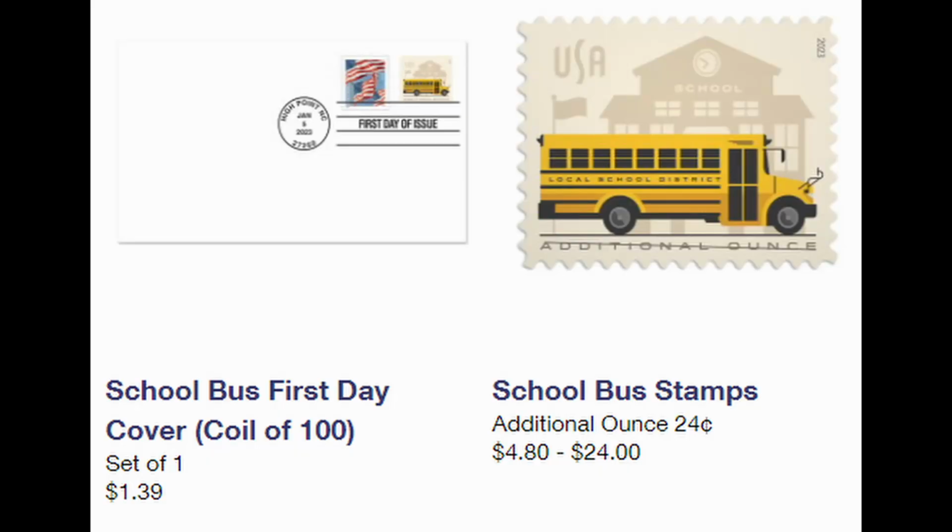If you want to buy the stamps, we don't get paid for it. We do not. I just want to make that very clear. But I will link the Postal Service's website. I'm not sure if they still sell them; I think this was only for the first day, but I could be wrong. I think you can get a single stamp, a sheet, or maybe a roll of 200 or something. This is an additional ounce stamp, which I'm not going to use, because what do you need an additional ounce for? Heavier weights for paper. Oh, right.